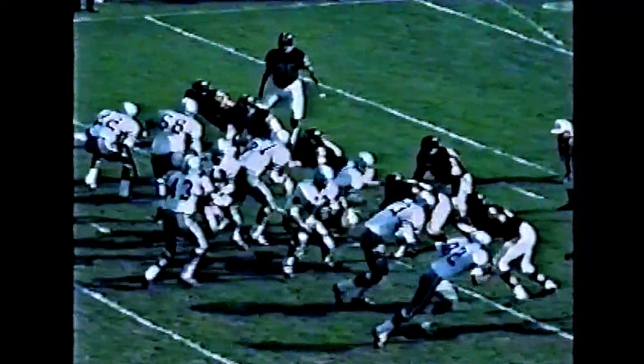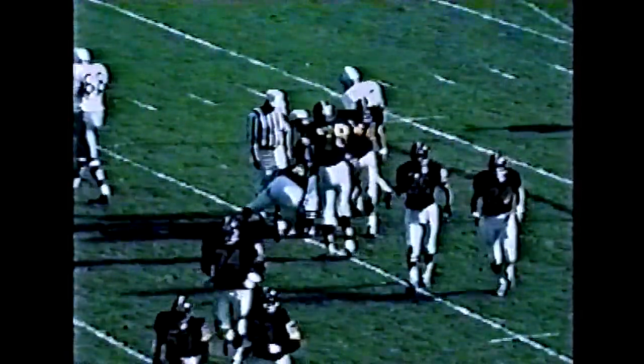Let's pick up the action on 2nd and 9 on the Steeler 10 now. Meredith trying to throw the ball, and there's a fumble on the play, and Pittsburgh looks like they might have recovered it. Ben McGee has the ball. Meredith couldn't keep that football, and Ben McGee comes up with it.